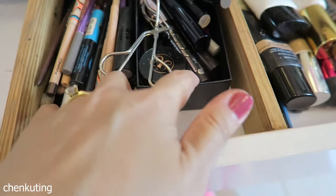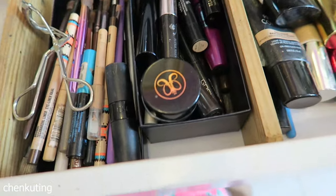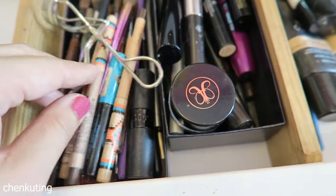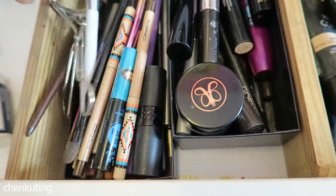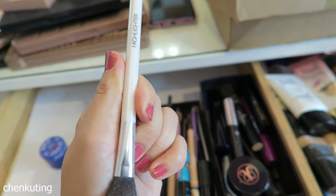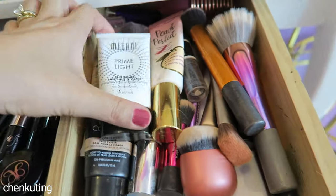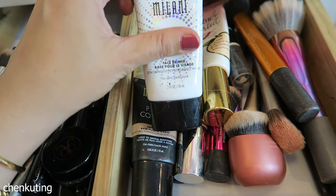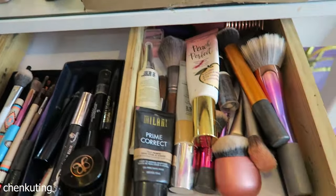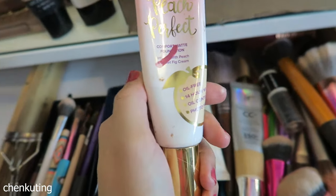And these are a few of my brushes, small brushes. This is from MAC. This is actually my favorite highlighter brush from Walmart. It's very nice. Moving this side, this is my primer from Milani. I have two primers here. This one is from Too Faced as well.